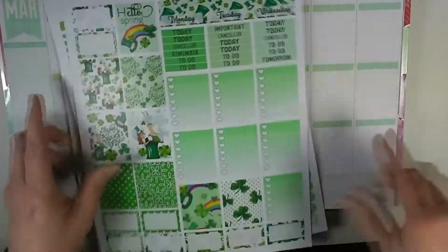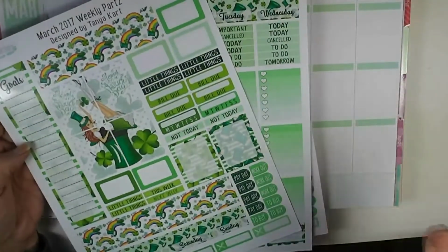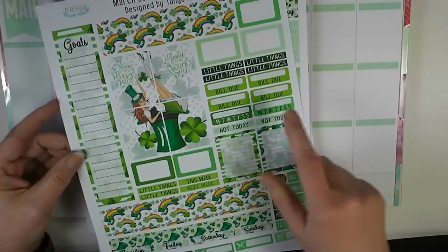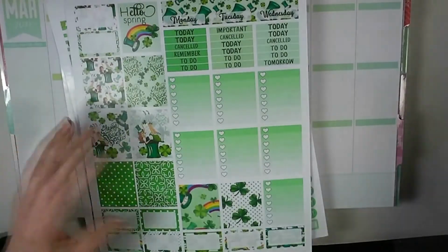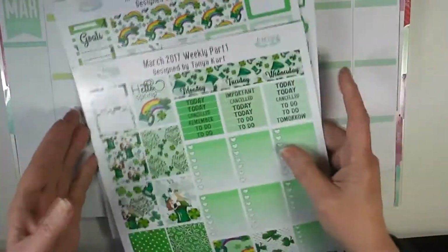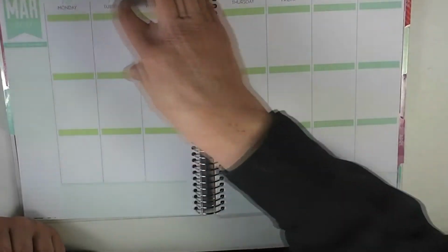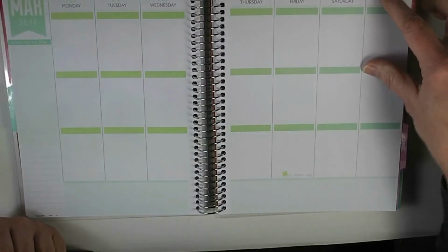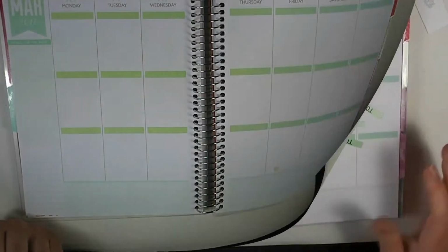And some deco. And somehow, when I was setting up my printer, I managed to print 2 of page 2, so I'll have an extra page of that, but I'll probably want one of these. And it has one of my favorite things. It has a big goals list for the week. So I'm going to turn the camera off. I am going to cut out the stuff I need for the top section here. And when I get that done, I'll be back and we'll start planning the week.